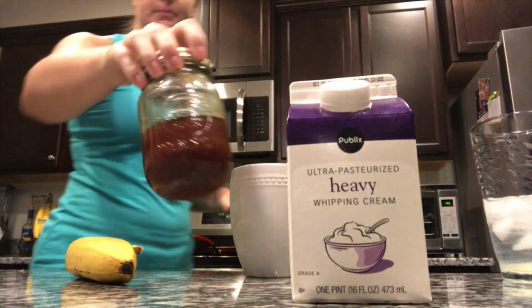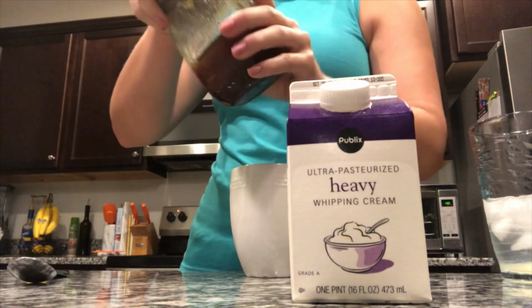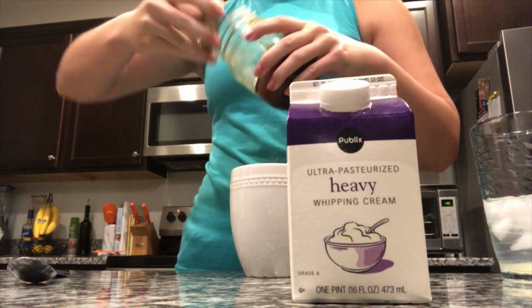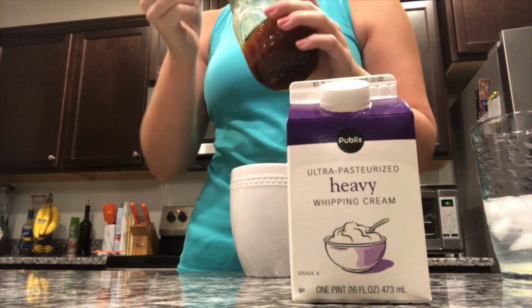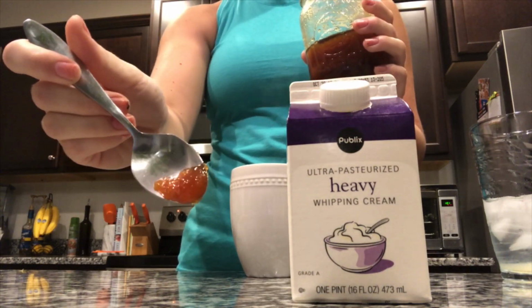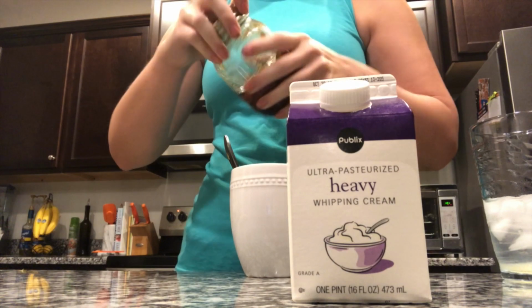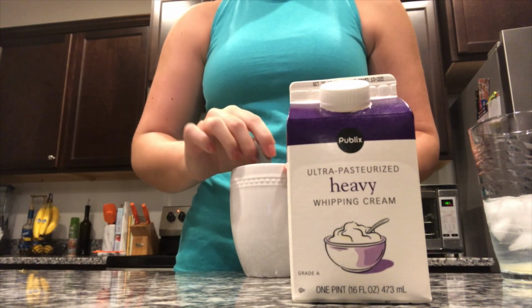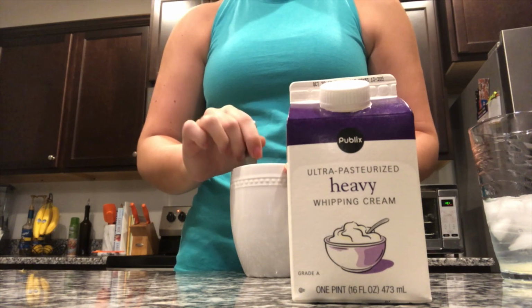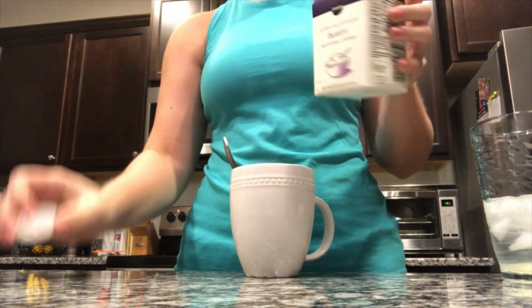So I use heavy whipping cream and honey in my coffee. I do just a little bit of honey. I think it ends up being about a teaspoon. I've never actually measured it. I just kind of guesstimate from how it looks. This is local honey that actually my husband's grandparents used to have bees, and they would make honey and I would steal it. I think this might be the last time they're doing that, so I might have to find another source in the future.